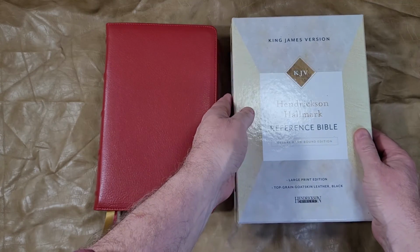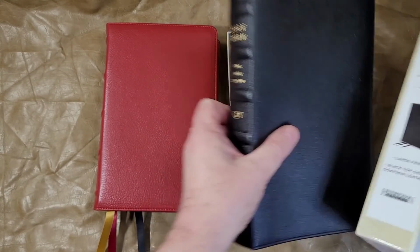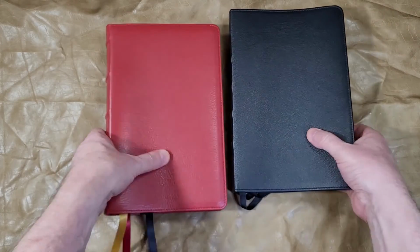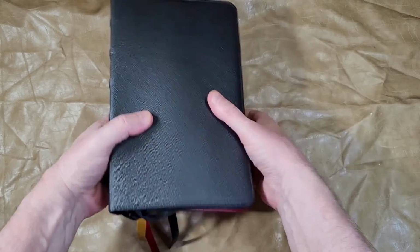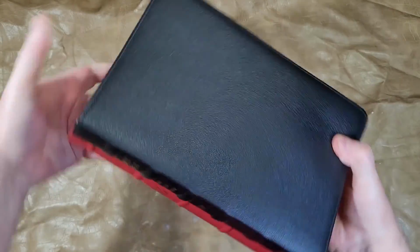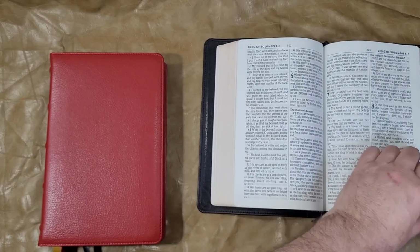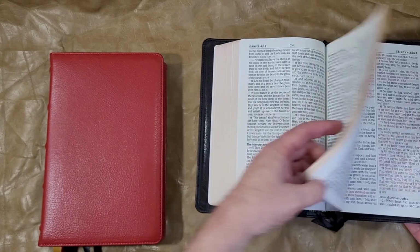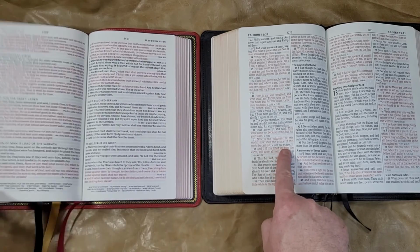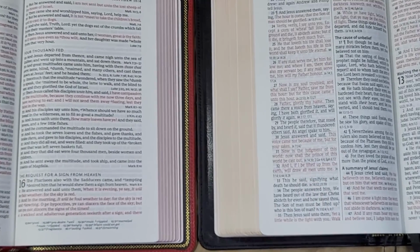The only other large print end of verse reference edition that I know of in premium quality is the Hendrickson Hallmark Reference Bible. And it is very similar in size. Made in Italy. It's an excellent Bible. I like that one. It's not printed with line matching. It does have end of verse references. So here's how they compare, give you an idea.